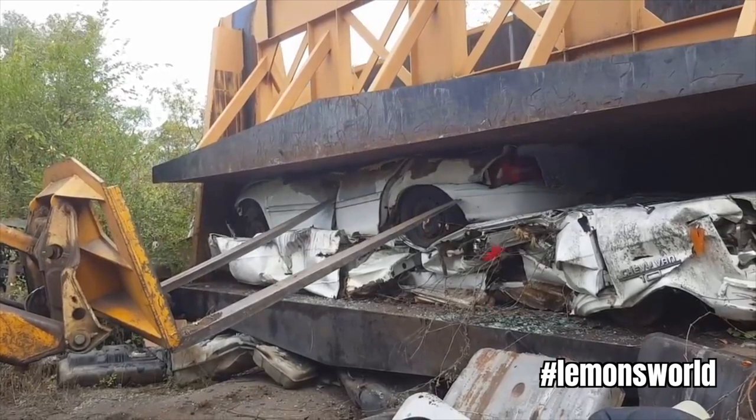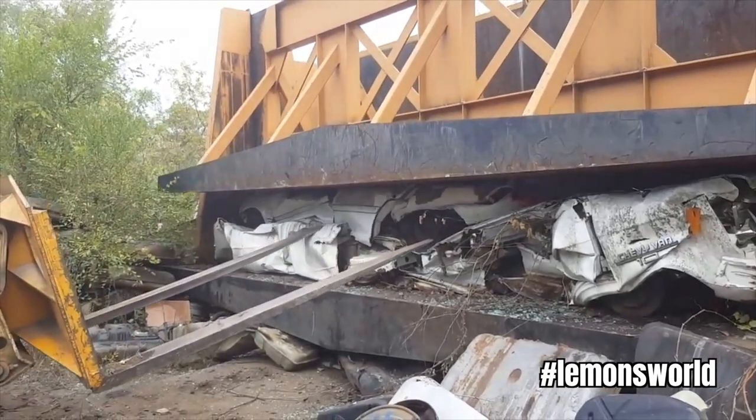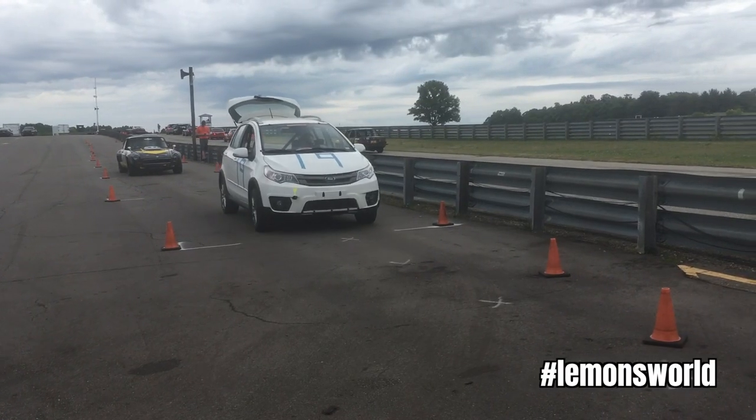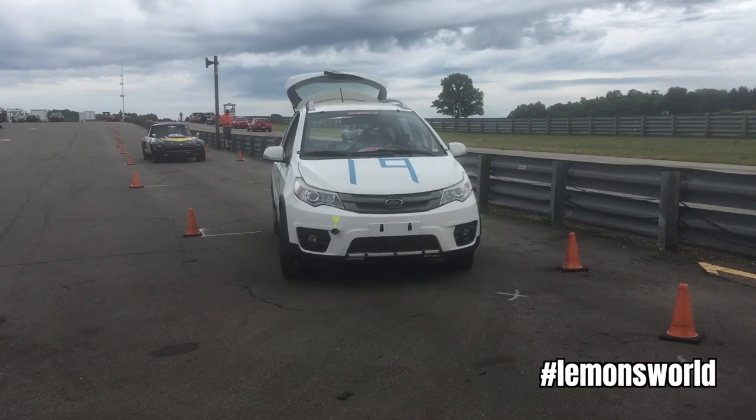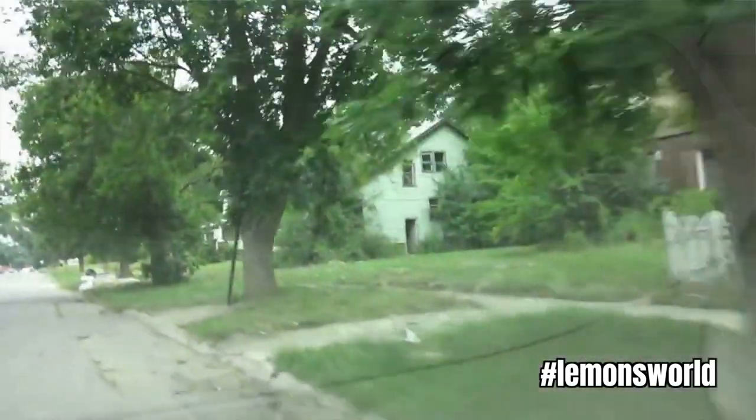When this unnamed American company was done evaluating these two Volexes, they sent them to a junkyard to be dismantled. That's what car companies do. But instead of dismantling it, the scrapper said, hey, this car's still good. He glued some Ford badges on it, registered it for the street in Michigan, and daily drove it for 5 years around Detroit. After 5 years of driving it around in Detroit, it got hella rusty.